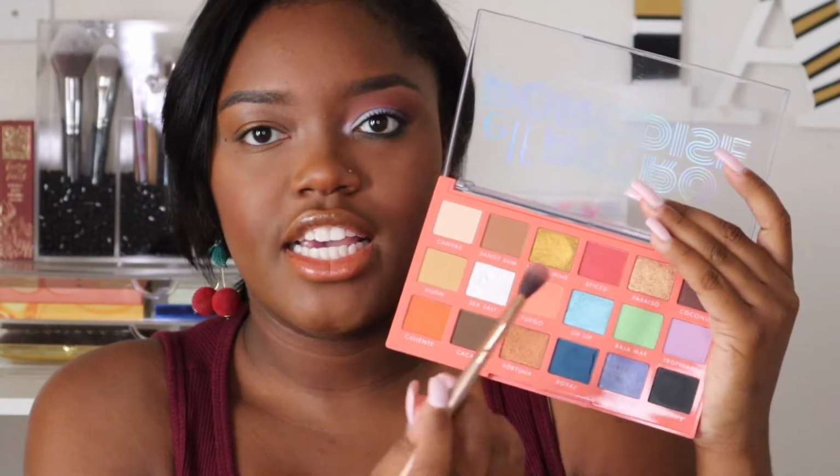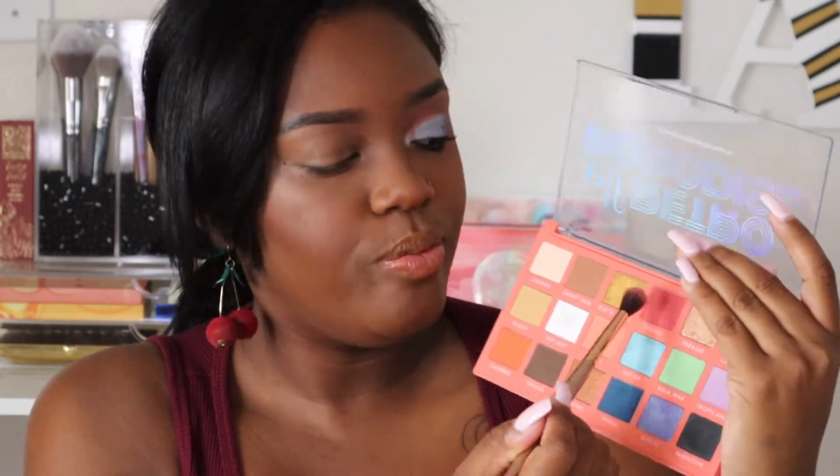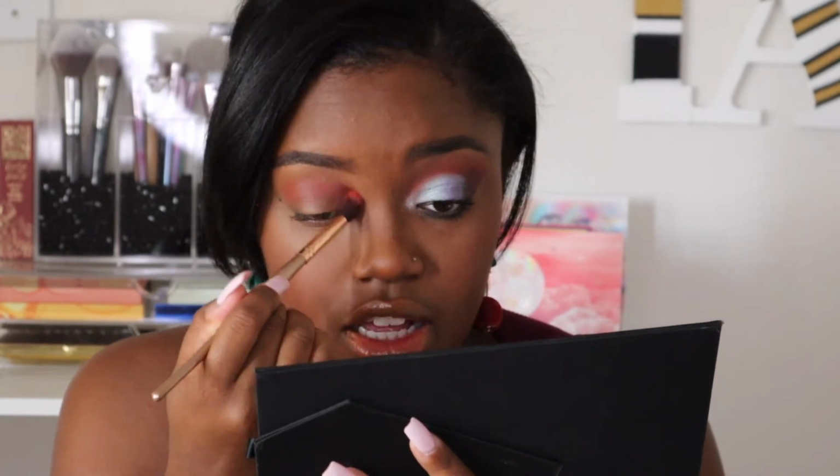First thing I did was take the shade right here, which is Fuego, and I just put this in my crease. This shade is really, really gorgeous. I loved that shade all in the crease. So that's what we're gonna do. You guys see this shade? It's so pretty and it's really pigmented. This is like my perfect transition color.